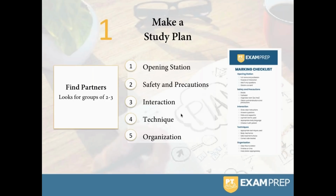If you go into the handouts, you're going to see the marking checklist there. The marking checklist, as you can see on the screen too, it's hard to see because it is so small, but everyone has been sent that in the handouts. You're going to see that there are these 5 main areas that we want you to evaluate when you are that marker. So opening a station, there's a proper way to open a station. There's a 7-step way to make sure you're getting all of those marks. Safety and precautions, of course, are super important. Interaction, technique, organization. These are the 5 main categories that we think are important, and you need to assess in every single station that you're working with someone.